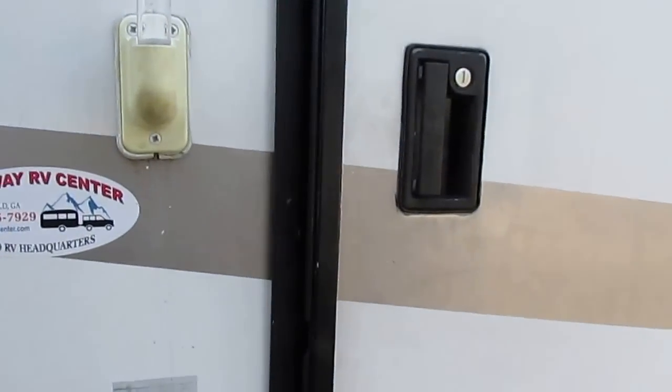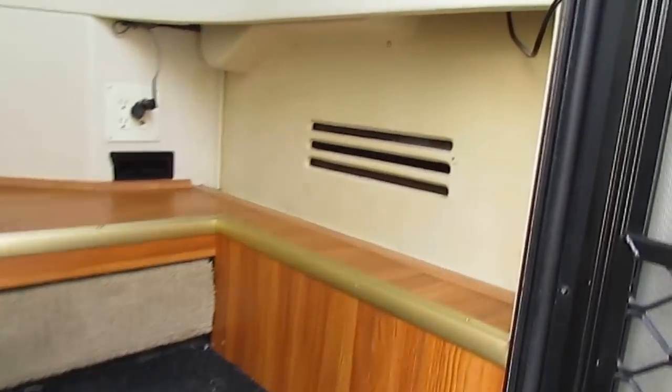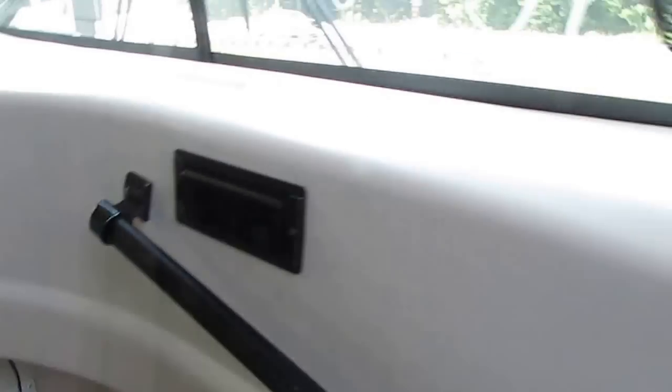Let's take a look inside this Holiday Rambler Endeavor. I've got the 7,500 watt RV generator running right now. It's powering the air conditioners. It's nice and cool in here.